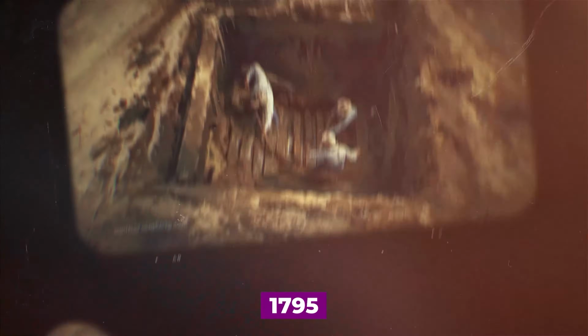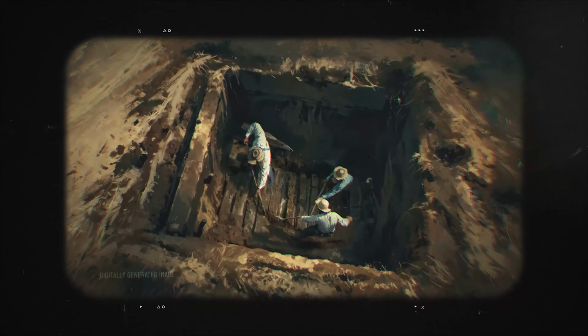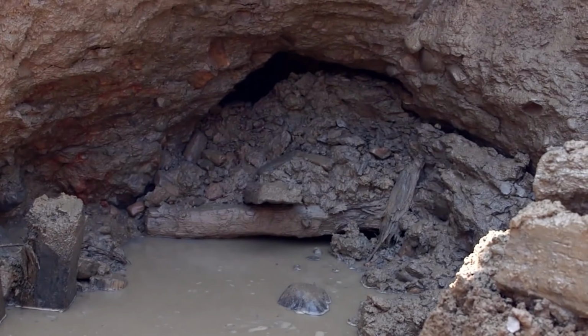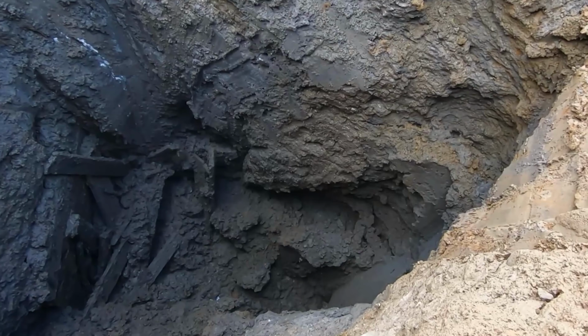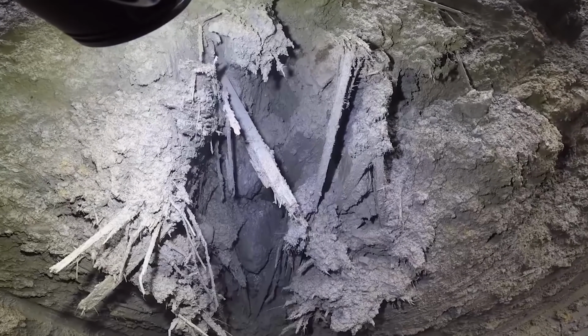In 1795, 3 curious teens discovered a deep hole in the ground and started digging, hoping to find something fun or useful. They found a deep hole with wooden platforms every 10 feet down, which they named the Money Pit. Boom. This place has swallowed millions of dollars, gear, and lives for what they found. Some people believe it was man-made to hide something valuable, while others believe it was created by nature.